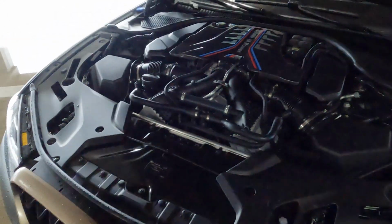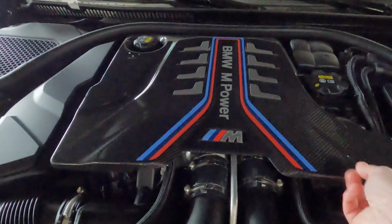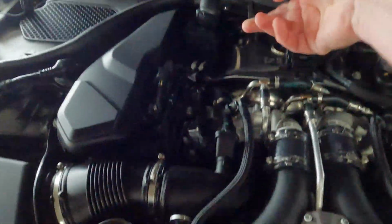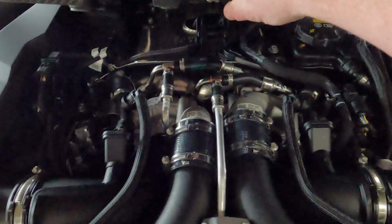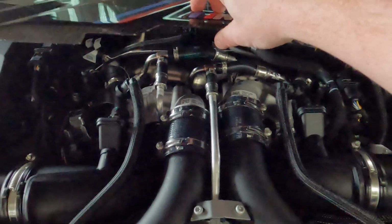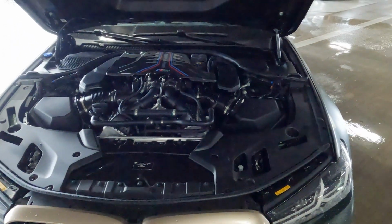This motor is absolutely incredible in what you can do, and even just amazing things like if you actually lifted this carbon fiber cover right here, you'd actually see your twin turbos are sitting here on top, which is such a cool design. So both turbos sitting right here on top of the motor, really easy to get to, and honestly a really cool design and being able to see it. So let's go ahead and work our way around. Let's take a look at the inside as well and talk about all the changes there.